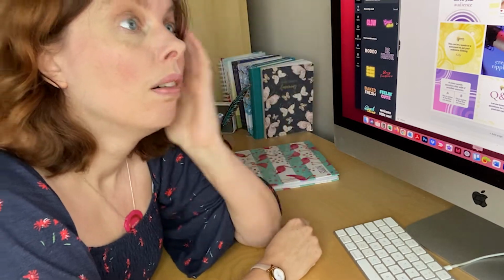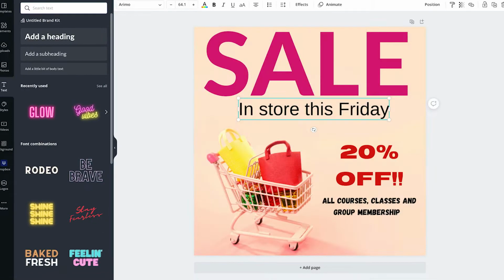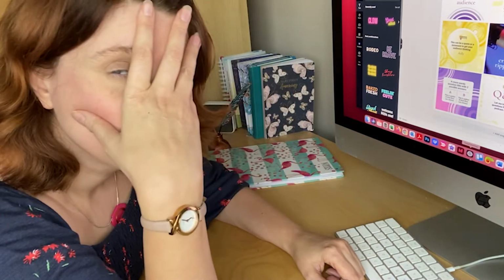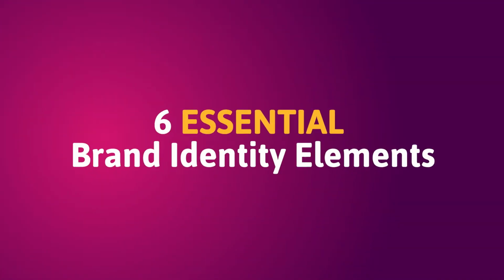Do you find creating marketing graphics in your business takes you hours? Fiddling around with different colours and fonts and images, it all ends up looking a bit like the dog's dinner. Suffer no longer. I'm going to show you the 6 essential brand elements you need to nail to transform your design process and make putting together those essential graphics so much quicker, easier and effective.